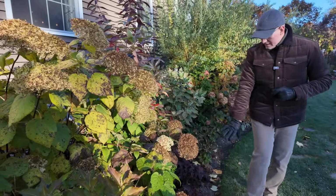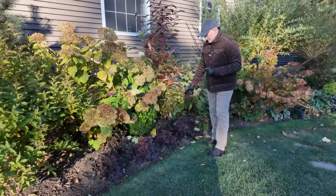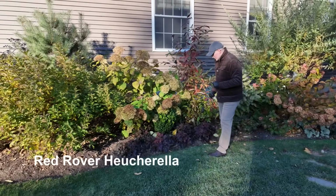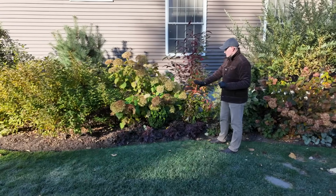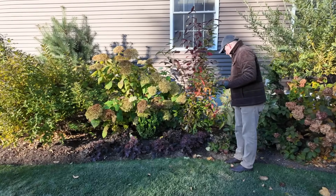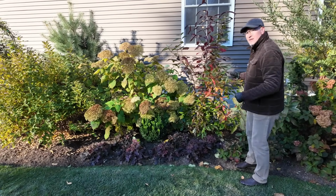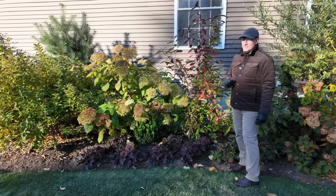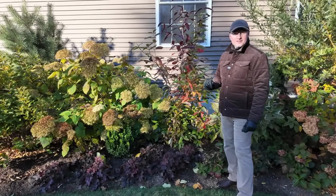Below that is a brand new addition to our garden. This is Red Rover Heucherella. Really cute leaves on it. There's a whole bunch of them just sort of pressed into the ground to give a nice dark red foliage to contrast some of that green. Ooh, and a little Sprinter boxwood. Oh, and there's another Sprinter boxwood in there. They're hard to miss now, but they won't be shortly. By the next time that we walk through the garden with you, they will be the star.